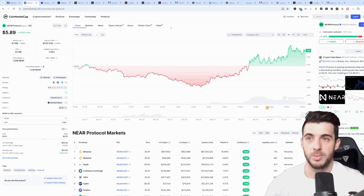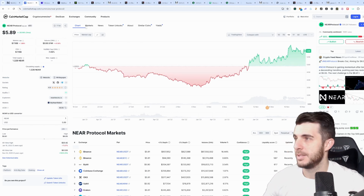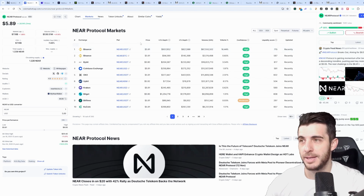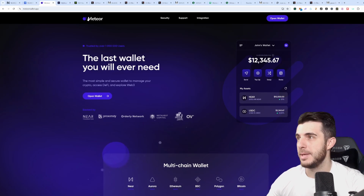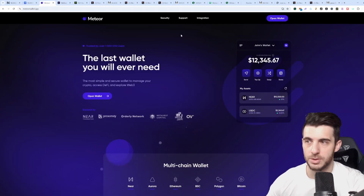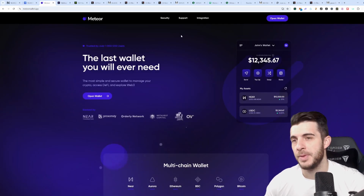So the most simple way that you can buy Near is you go on Binance, you buy Near, and then you simply withdraw it to the Near wallet, the native wallet, which I'm going to be showing you guys. So the first step would be buy Near on Binance, and then withdraw it to either Meteor wallet or my Near wallet. So both of these wallets are really good. I guess Meteor wallet is the leading wallet.